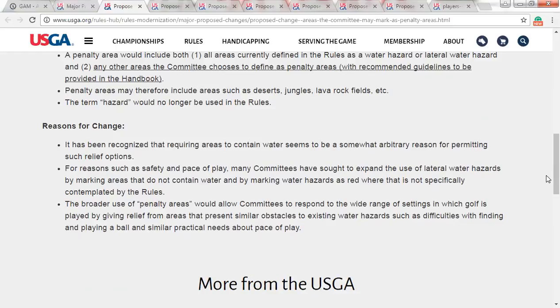Keep on reading. If I was a player, I'd be totally confused on these changes, calling about a provisional ball. You hit it into the garbage, and it's not marked with red all the way down. It's jungle or lava rock.